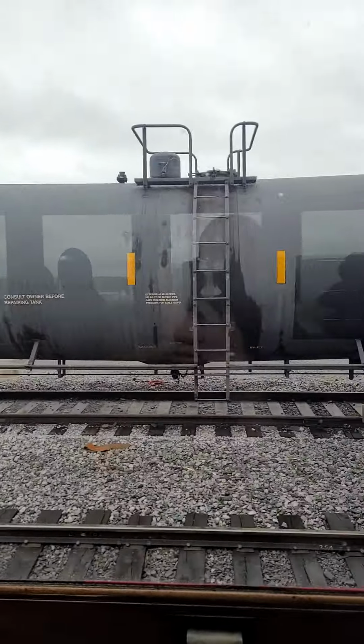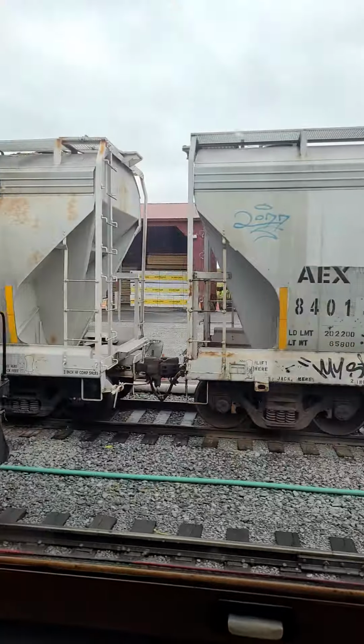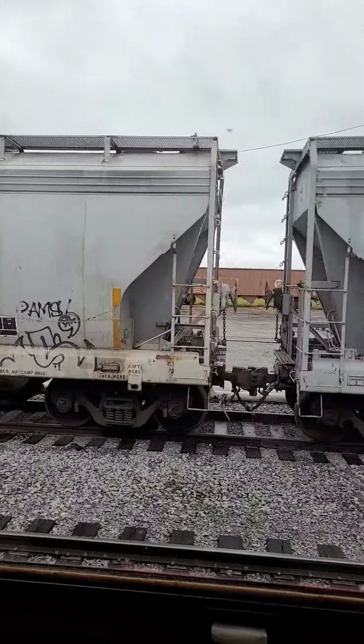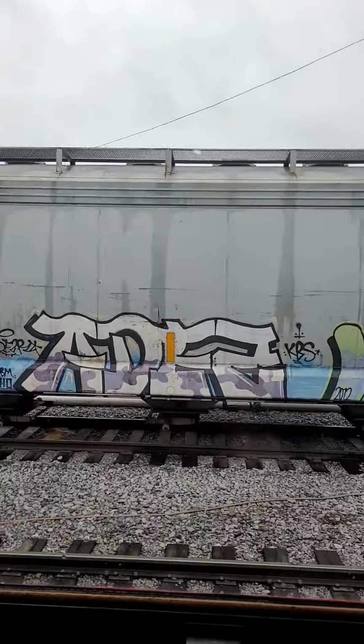Traveling today is one of the oldest railroad rights-of-way in the entire world. It was given to the Strasburg Railroad on June 9, 1832 by the Commonwealth of Pennsylvania in response to the Philadelphia and Columbia Railroad bypassing the town of Strasburg on its way west.